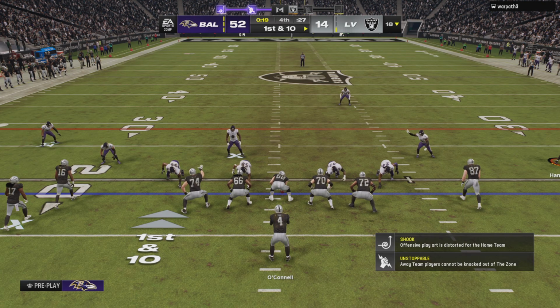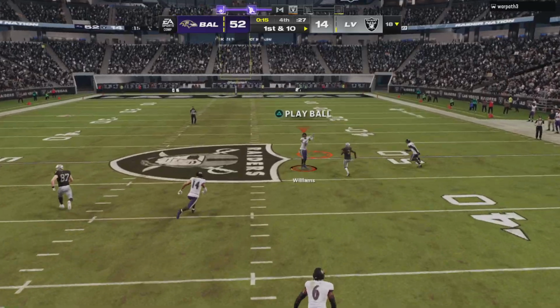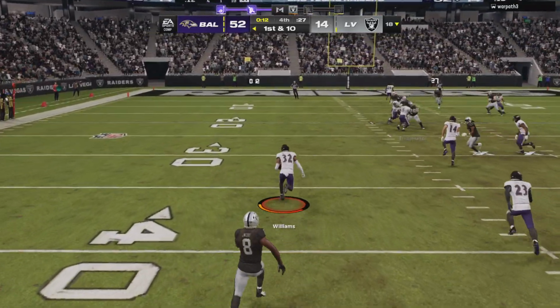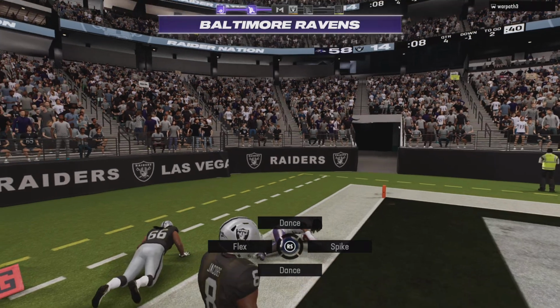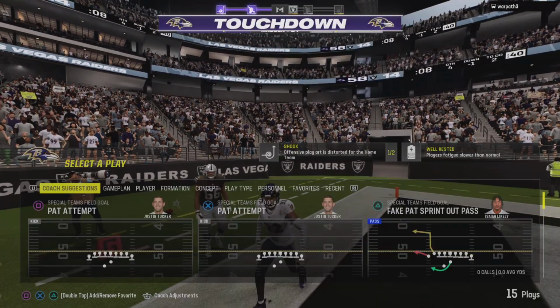What do you do here down like this in this situation? Do you maybe just pick something out of the playbook you haven't called in a while? And my goodness, another interception. Picked off by Marcus Williams. He's to the 10, and he will bring this back. It's a pick 6 and a Raven touchdown.